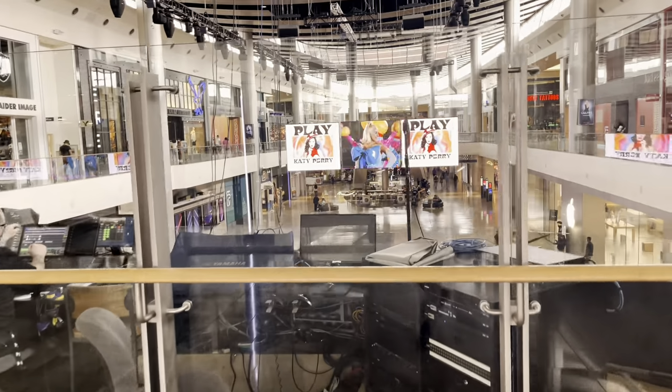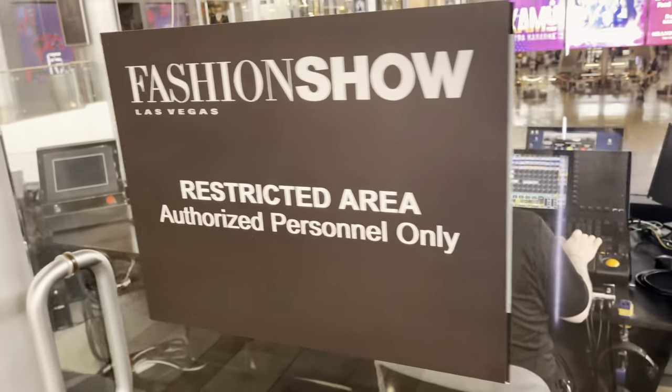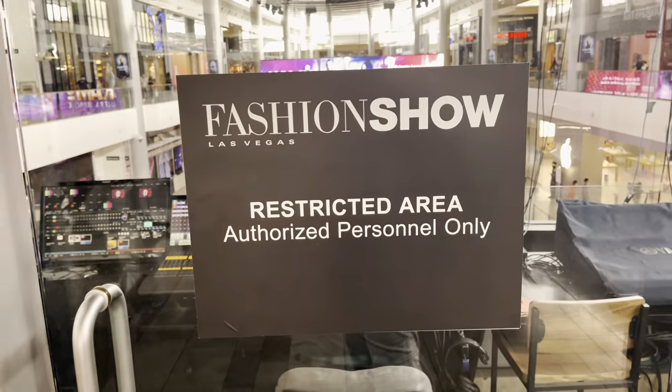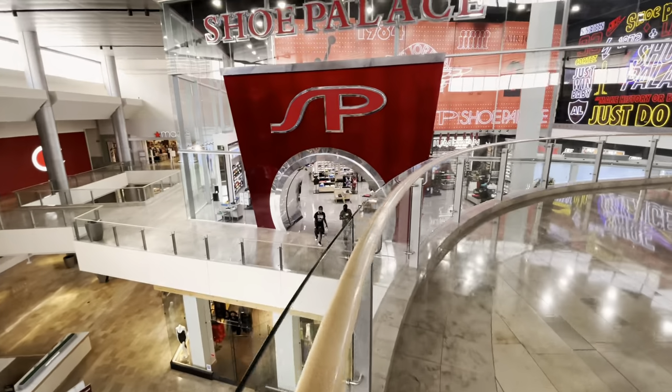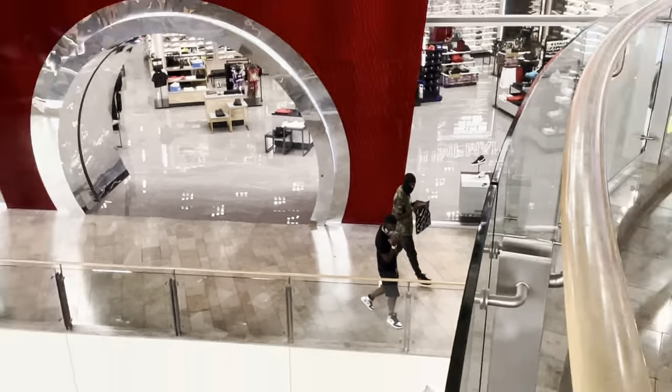Wow, you can't see it much. I'm having a rock star. Oh, he's directing the scene from here. Okay. Fashion show with restricted area, okay. Tomorrow I'm going back to Houston. My vacation is almost over.